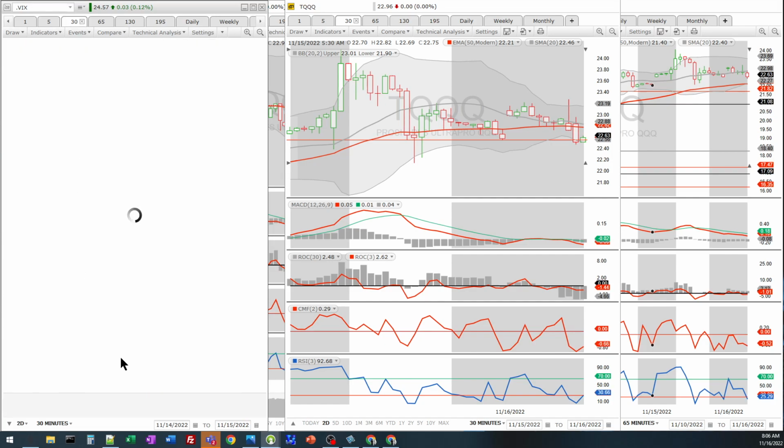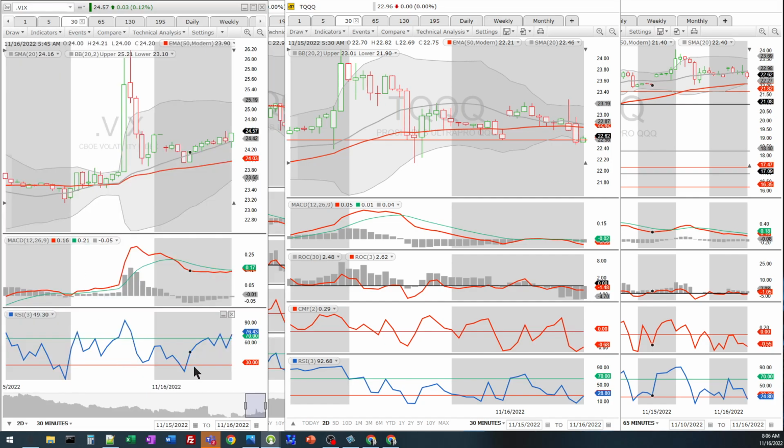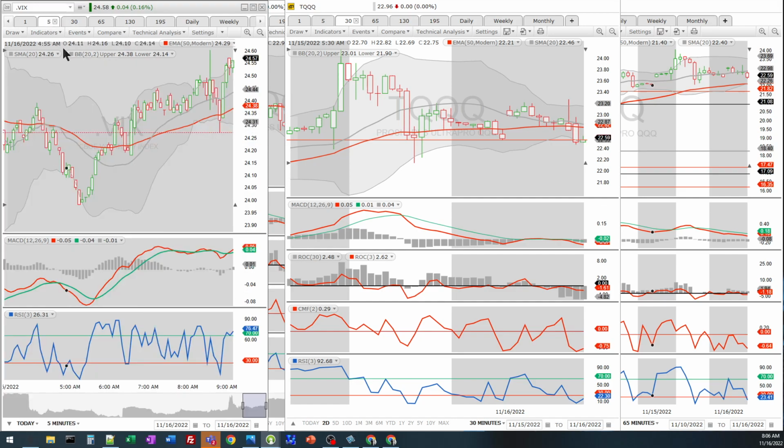Let's check out the 30 minute, see if we get the same. Oh, no, I don't see divergence here on the 30 minute. So we are going to need to see how this plays out. On the 30 minute, VIX is clearly over the EMA 50 line, right? Clearly. In fact, it's over the SMA 20. So let's see how the markets respond.